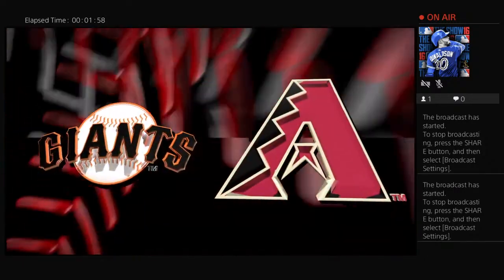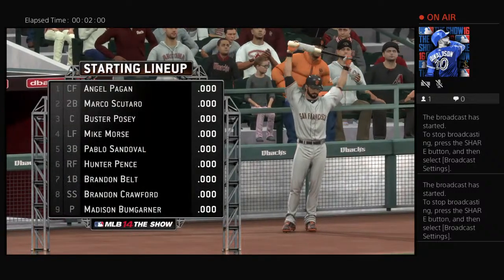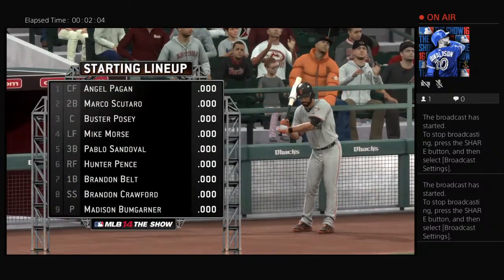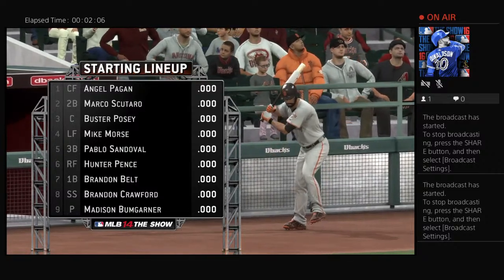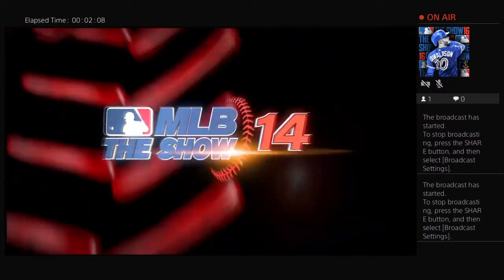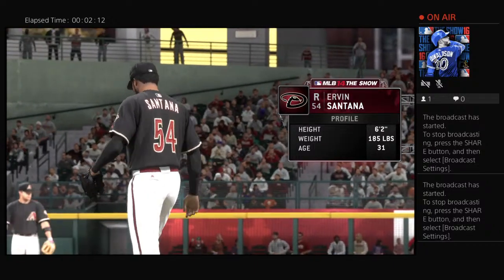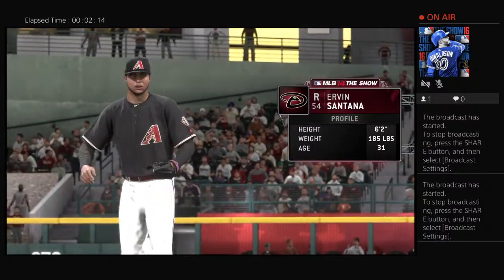More from the guys as this one goes along, but first, let's get a look at the starting lineup for the visiting San Francisco Giants, as manager Bruce Bochy sets his guys up like this. They'll match up against a former All-Star here, right-hander Ervin Santana.